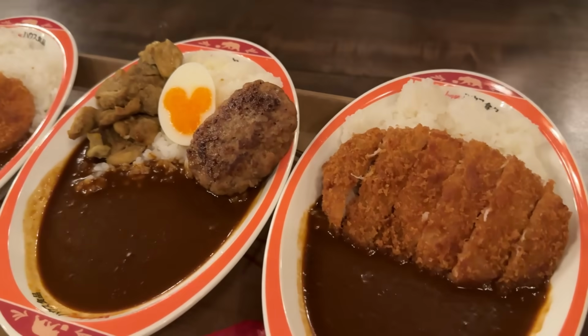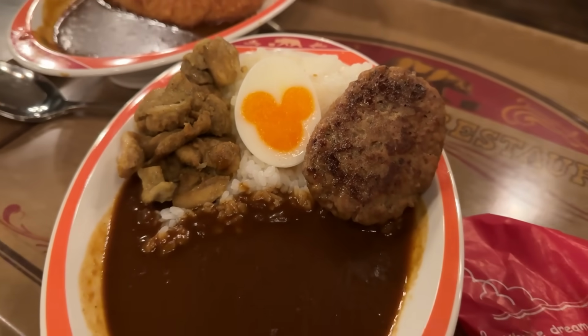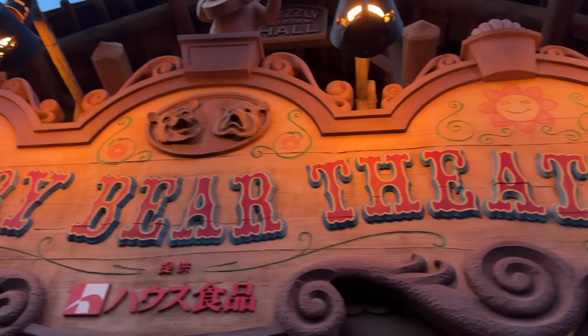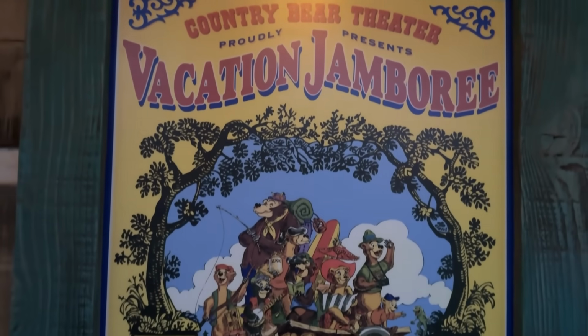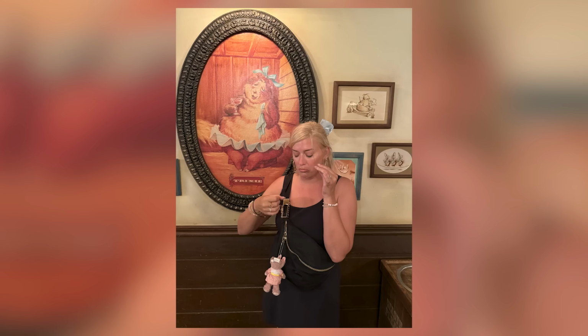Also, and maybe more importantly, we did have some incredible curry from the Hungry Bear restaurant, and we just had to share. But undoubtedly, the greatest thing that graced our eyeballs was the next thing that we got to see. And that's all I'm going to say. You get no more context, but just enjoy the Country Bear Vacation Hoedown in Japanese.